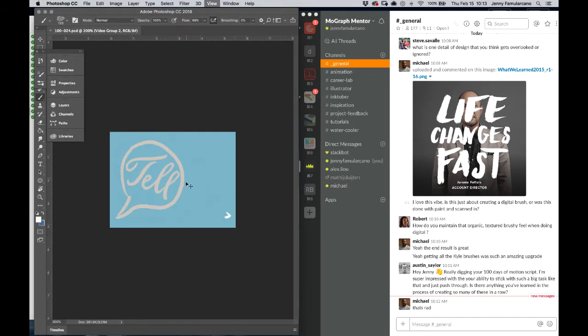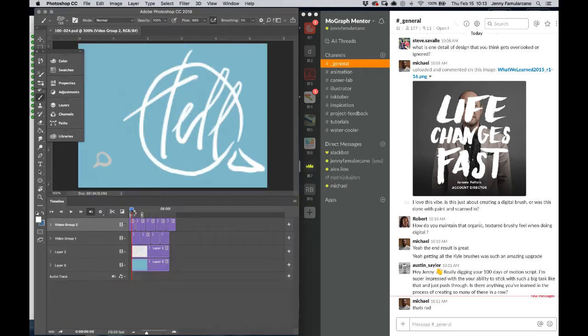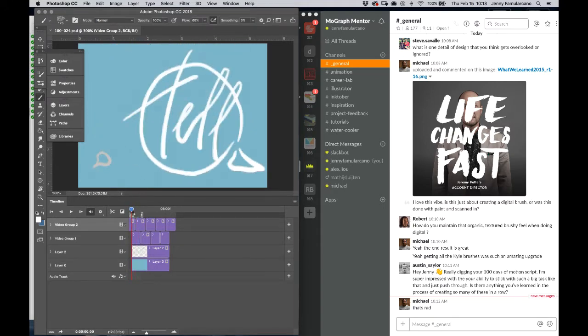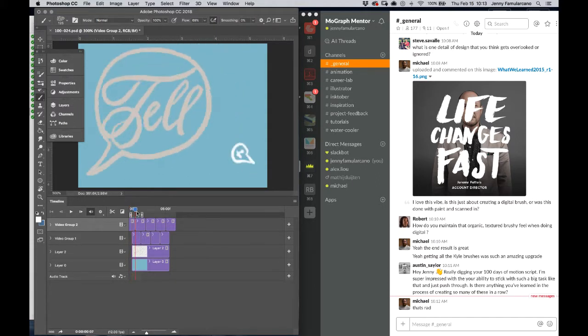Okay, so it's really basic. If you look at my Photoshop file, I just use a lot of frame by frame. I do a lot of the sequencing. I use video groups, and then every frame I just go straight ahead.